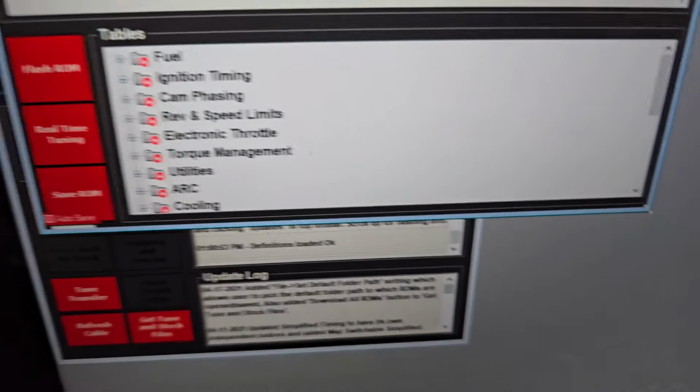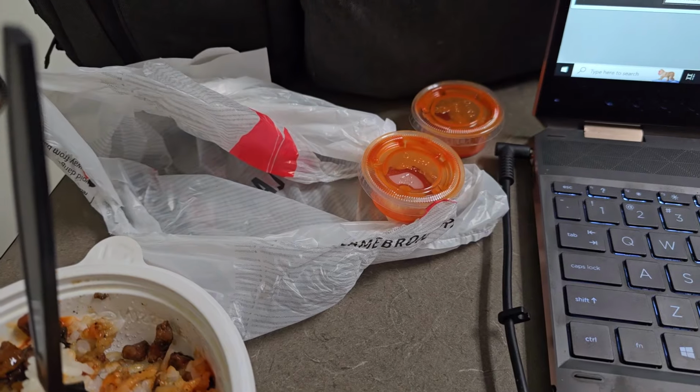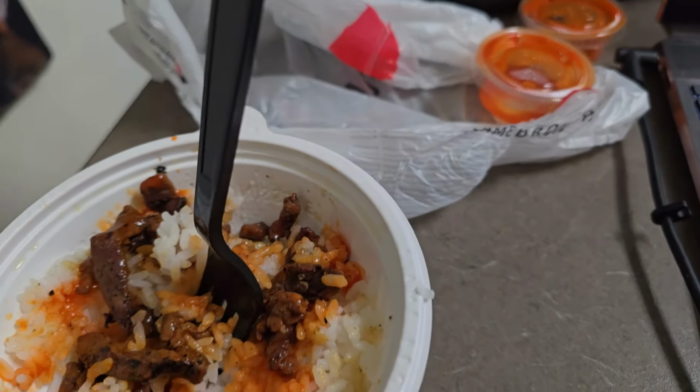Okay, guys, today is Saturday. I'm dying. This sauce is pretty hot. I actually did moan for real. It was really hot. I mean, I like it. It's not super hot, but it just tastes so good.